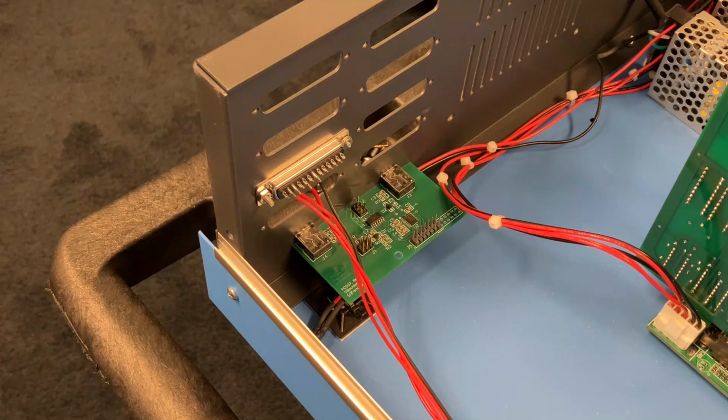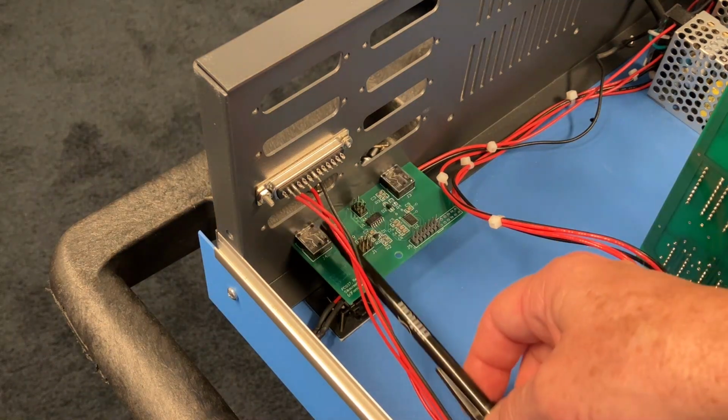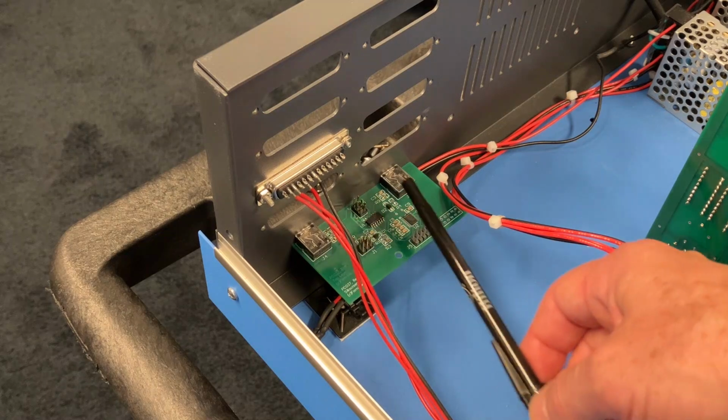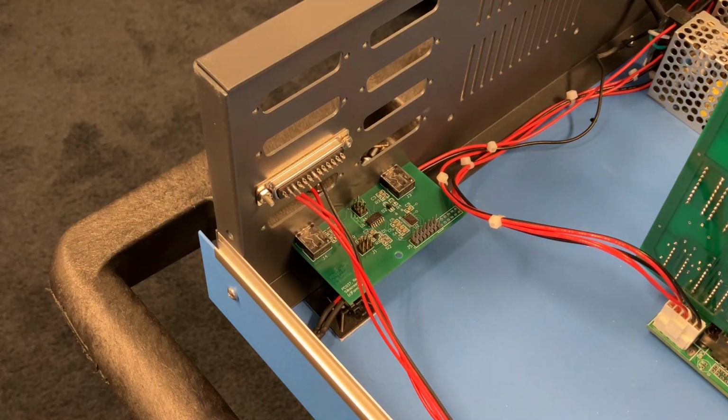Now in the clone, that was used to get an extra serial port. So if data was coming in here and you were using the cassette, it would be routed to the audio ports. If, however, you were not using the cassette, it would be routed to and from the RS-232 level port on the back. So that way you got extra use out of this board.